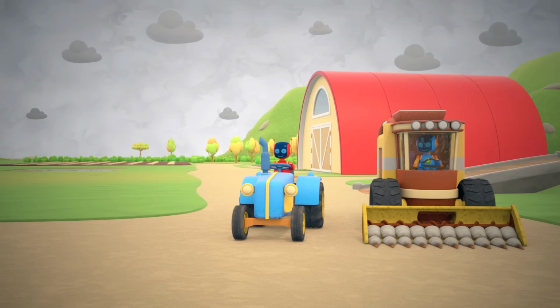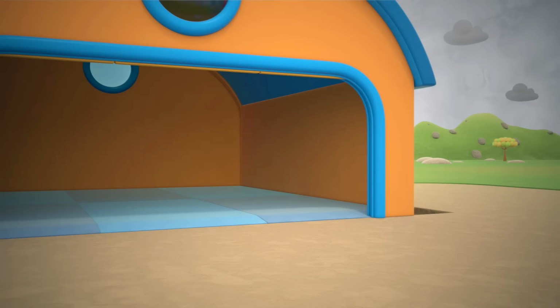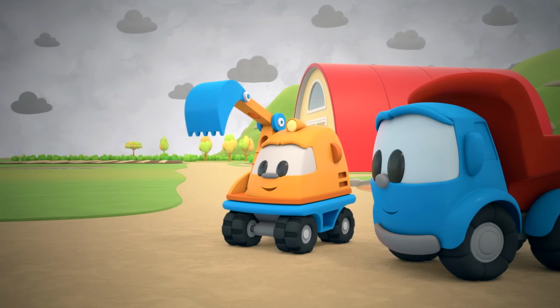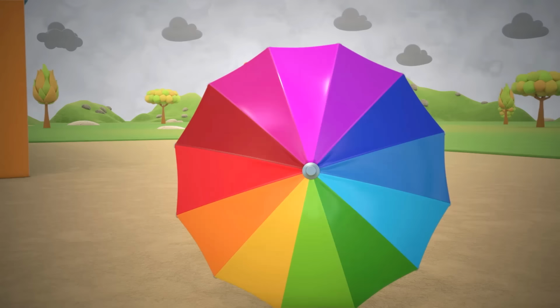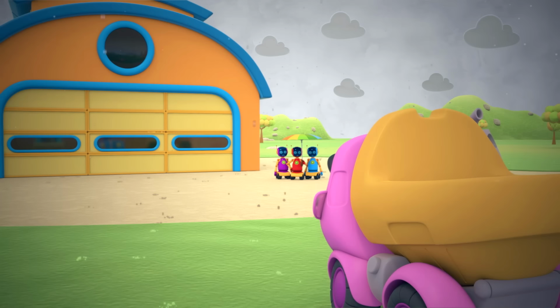Quickly, drive them in. The robots are driving the farm vehicles into the garage. Hey! Well done! All the cars are in the garage. We did it! The robot has an umbrella. He's quite lucky. The cars are in the garage. The robots are under their umbrella. But what about us?